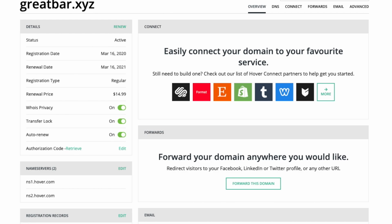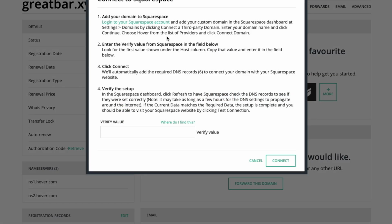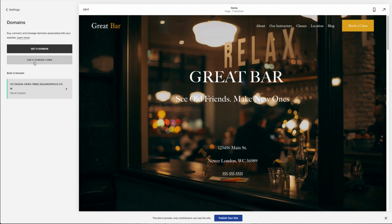And the reason why you want domain privacy is just to avoid all of those spam emails and spam phone calls to you just because you started a new domain. And so I definitely recommend having domain privacy, and the fact that Hover includes that whenever you register a new domain is something that I think is really great. And I've also found that Hover makes it extremely easy to connect that domain later on to whatever website building platform you've chosen to use.